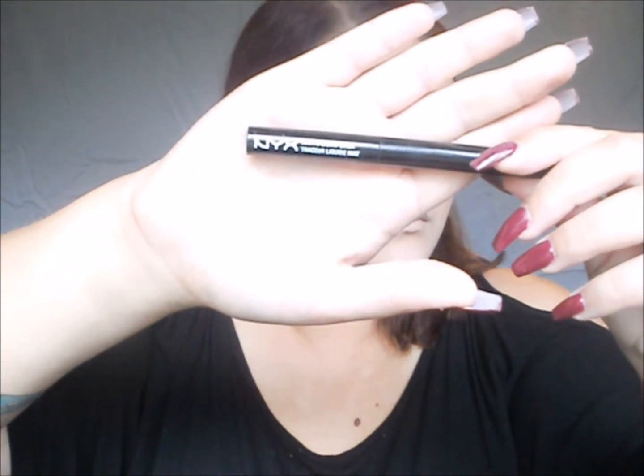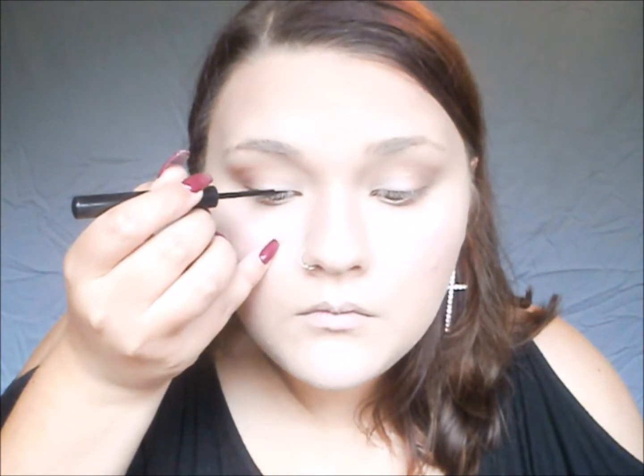For eyeliner, I'm using the NYX Matte Liquid Liner as always, and I'm just doing a very thin line across the lid, and then I'm doing a very small flick at the end.